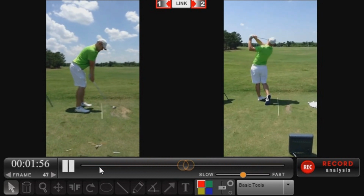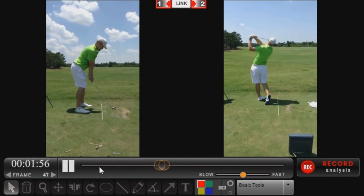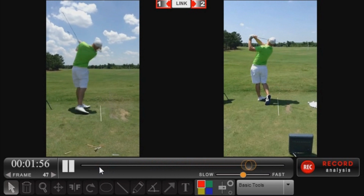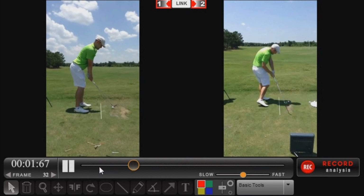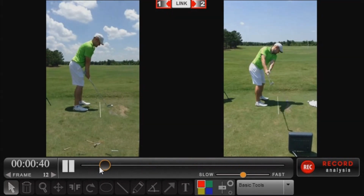I want to show you a three-step process that was able to overcome and get him into a much better impact position with a little bit more lag, and also changed his path by almost 4 degrees. So it's a three-step process that, if you've been struggling with getting lag or getting into a better impact position, you want to pay close attention to this video. So let's go ahead and get started.